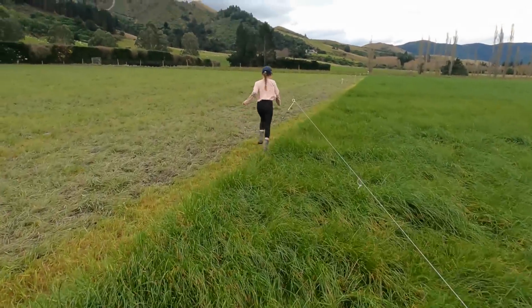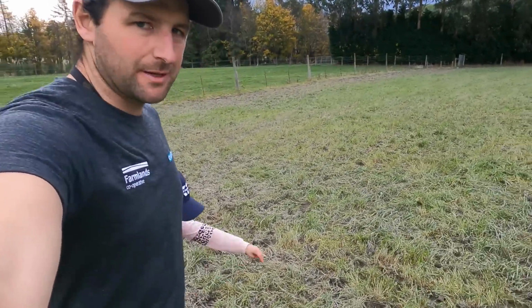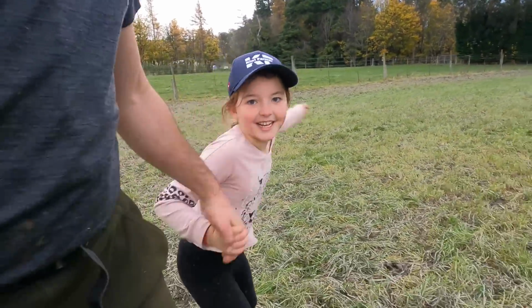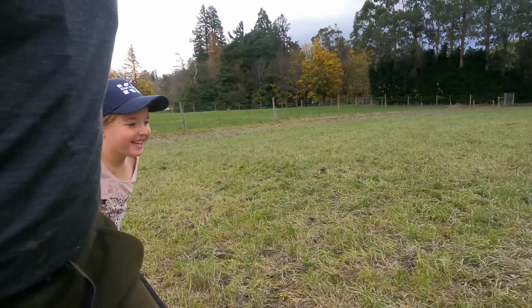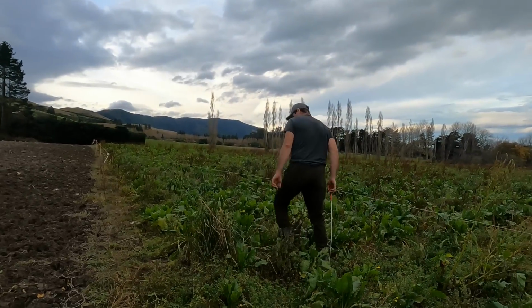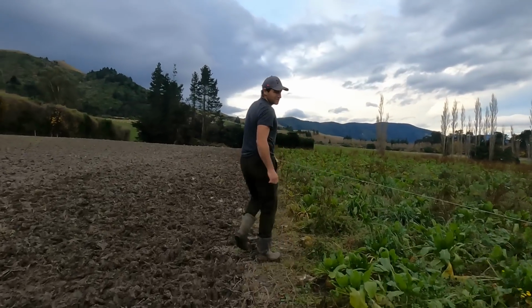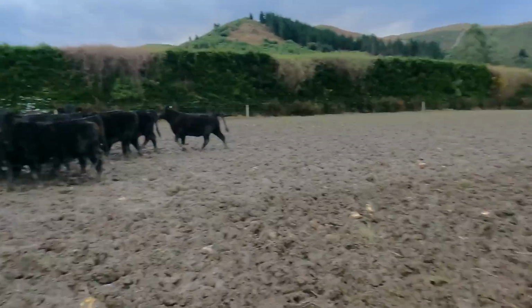Got a little helper. Right, all done this fence. Off to the fodder beet. It is pretty muddy, isn't it? Don't fall over. Got Georgia on the camera. Yep. Shifting the fodder beet break now, so giving them 2 metres, which will last them a couple of days.